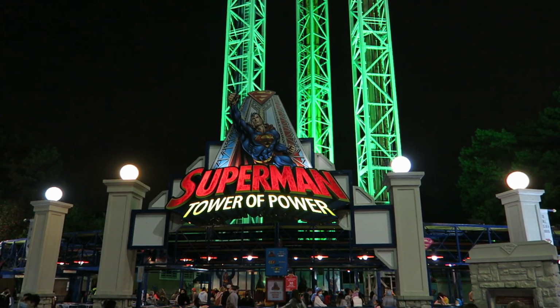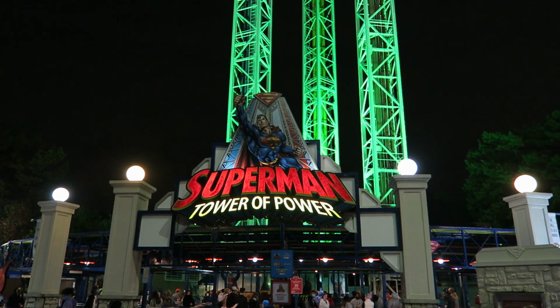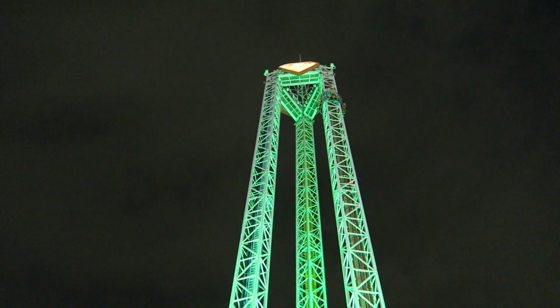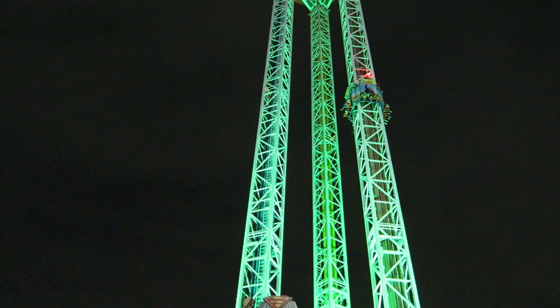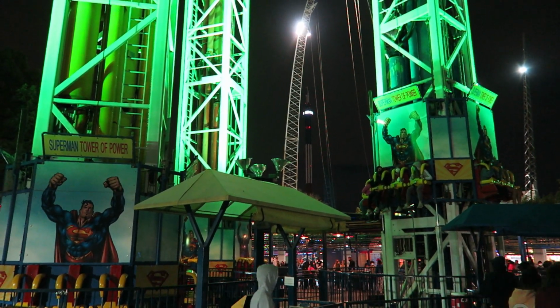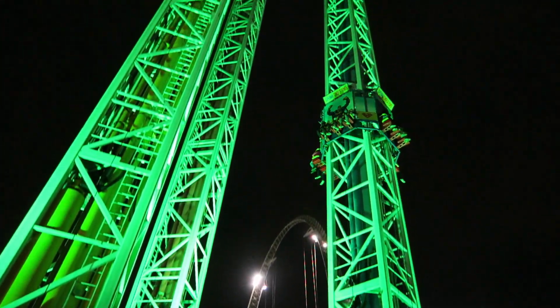The ride is essentially on its own island, so you have to cross these bridges to access the ride's entrance. You have three queuing options with this ride. First, you have general standby. Superman usually has a manageable wait compared to most of the park's other thrill rides. Unless you visit during peak periods like Spring Break or Fright Fest, the queue usually isn't more than 20 minutes.